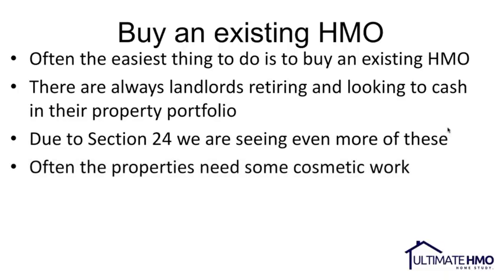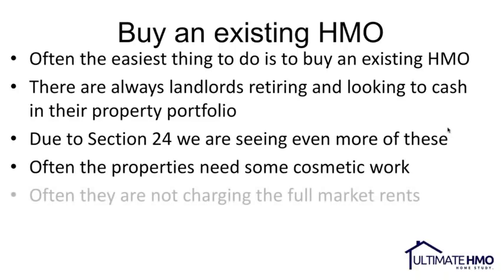Now, here's the thing about buying an existing HMO. Sometimes they need a little bit of cosmetic work. They need a little bit of a paint job, maybe carpets cleaning, because sometimes the landlords have owned them for a while and have maybe not kept them in the best condition. Often they are not charging the full market rent. I've had properties where I've had a tenant in there for 4 or 5 years. I've pretty much kept the rent what it was when they first moved in. And over that time period, the rents have obviously gone up.